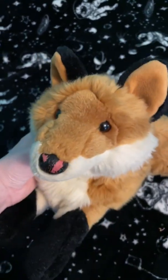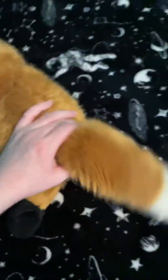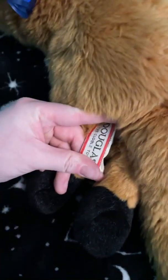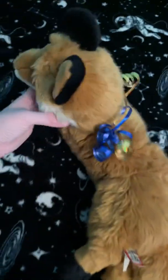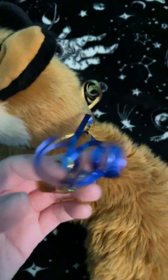He has the cutest face. Oh my god, and he's floppy. He's floppier than I expected. Shook. I love his tail too, it's so long. So this is Douglas, the Luster Fox. He's very rare. He's not easily found. Also, I love the little collar you gave him. It's so sweet. Thank you so much.